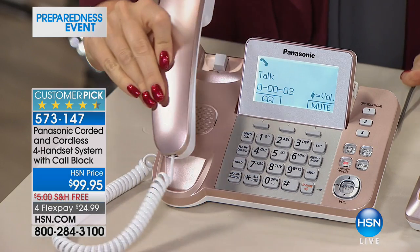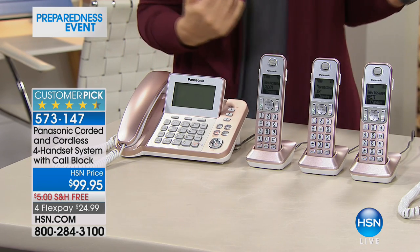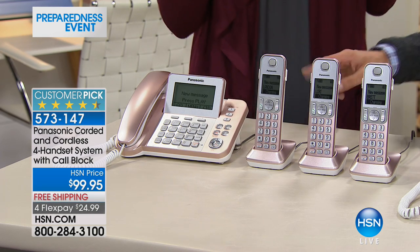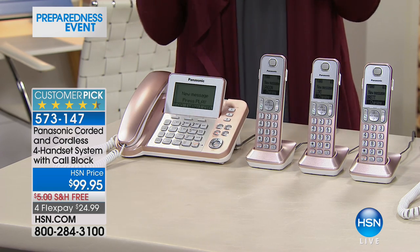So you're going to be able to call in from anywhere to get your messages, or this is going to also keep you connected in that as soon as someone leaves a message on your home phone, this will call you on your cell phone and play that message to you. So if someone else is having an emergency, maybe a loved one, and they know to call your home phone, this is going to actually call you on your cell phone and you can pick up that message.